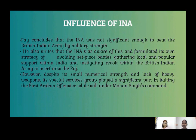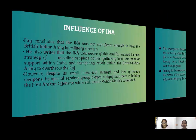The influence of the INA. Fay concluded that the INA was not important enough to beat the British Indian Army with military strength. He also writes that the INA was not aware of this and formulated its own strategy of avoiding set-piece battles, gathering local and popular support within India, and instigating revolt within the British Indian Army to overthrow the Raj. However, despite its small numerical strength and lack of heavy weapons, its special services group played a significant part in halting the first Arakan offensive while still under Mohan Singh's command.